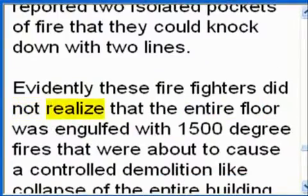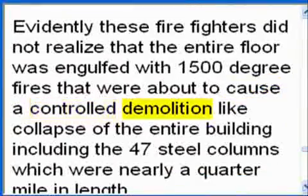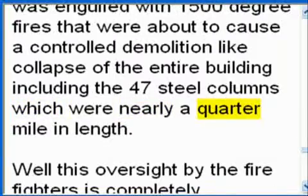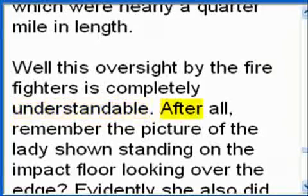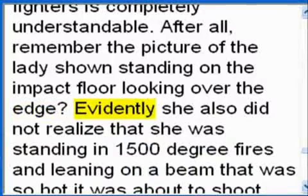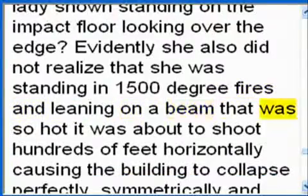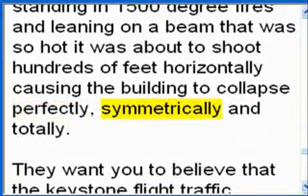Evidently these firefighters did not realize that the entire floor was engulfed with 1500-degree fires that were about to cause a controlled demolition-like collapse of the entire building, including the 47 steel columns, which were nearly a quarter mile in length. Well, this oversight by the firefighters is completely understandable. After all, remember the picture of the lady shown standing on the impact floor looking over the edge. Evidently she also did not realize that she was standing in 1500-degree fires and leaning on a beam that was so hot it was about to shoot hundreds of feet horizontally, causing the building to collapse perfectly, symmetrically and totally.